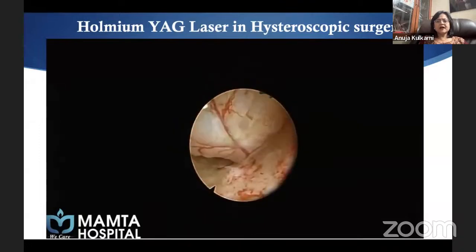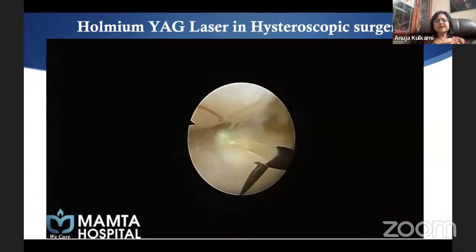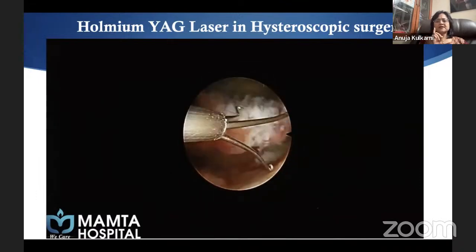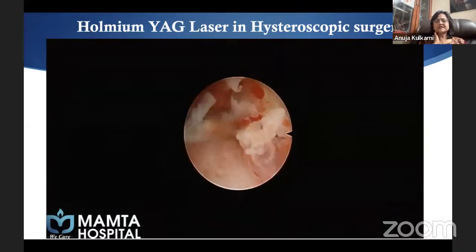All the polyps are being incised at the base. The pedicles are being cut. If they are large polyps, you may incise the polyp in the center so that it can be removed piecemeal.